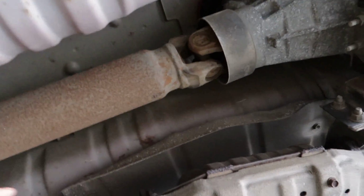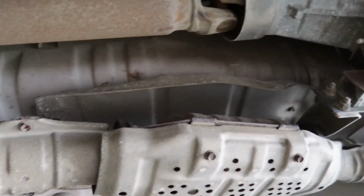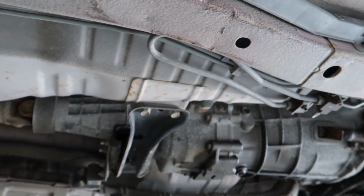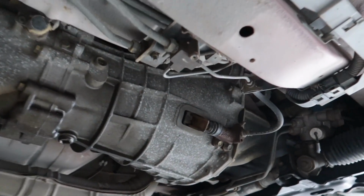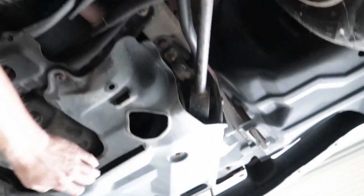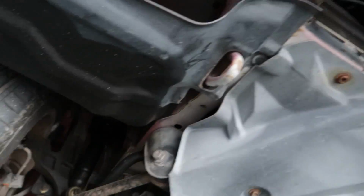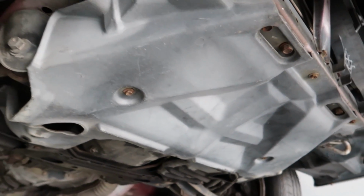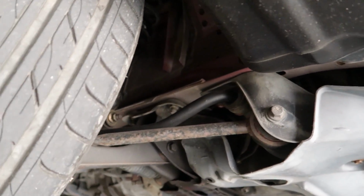You can see all original. Even these dust shields and stuff here where the catalytic converter is. I don't think anything was ever changed on this. It's so nice. Like the pan. Even the plastic tray is here, intact. No cracks, no splits. All the heat shielding is all OEM and original.